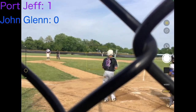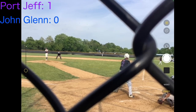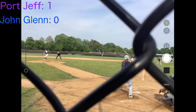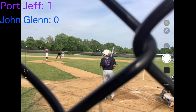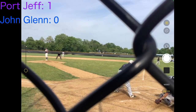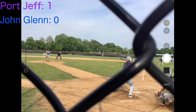Luke Filippi gets back into the box, ready to go here. Next pitch to him, outside for another ball. Seeing Lindquist struggle with control here, leaving balls in places where he shouldn't. And that one's going to be dribbled down the line, foul over that third base side.